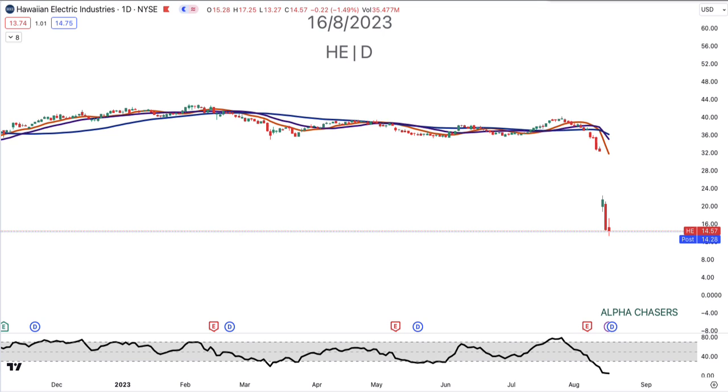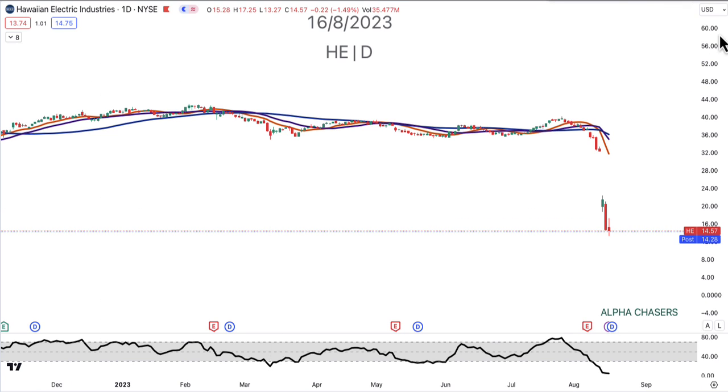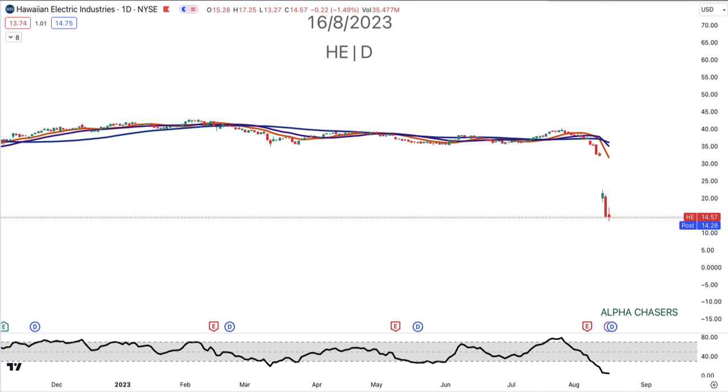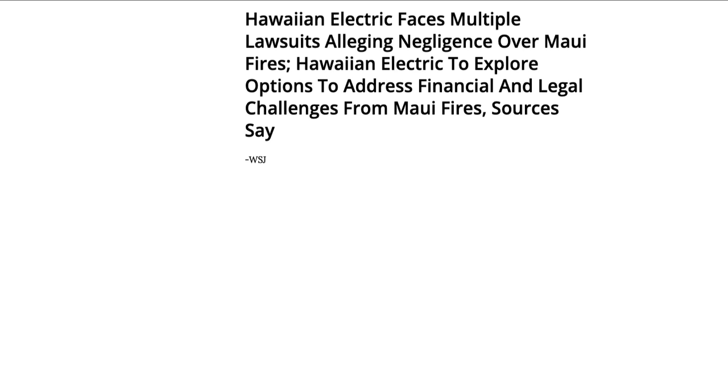What should concern you is their lawsuit for what's going on in Maui. I've watched this play out with PCG. I'm not going to walk through it all again, but it's already starting. So Hawaiian Electric shares are trading lower following reports suggesting the company is facing multiple lawsuits alleging negligence over the Maui fires and is in talks with financial firms for restructuring. One of the things they came out and said today, Wall Street Journal: Hawaiian Electric faces multiple lawsuits alleging negligence over Maui fires. Hawaiian Electric to explore options to address financial and legal challenges.